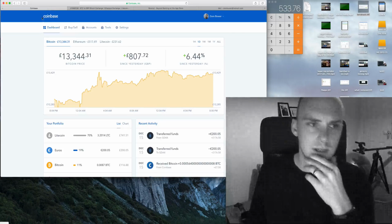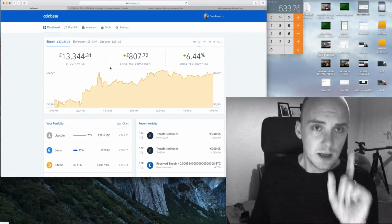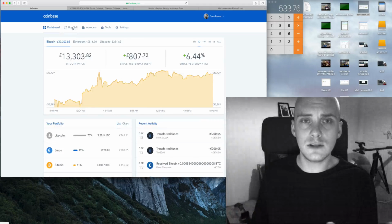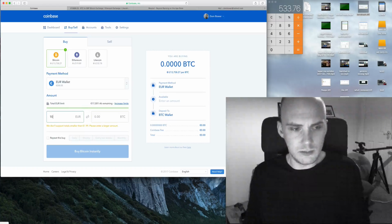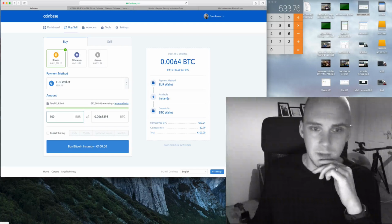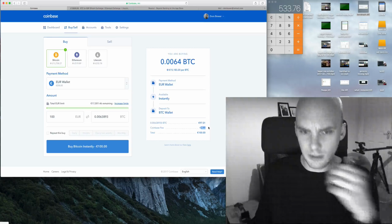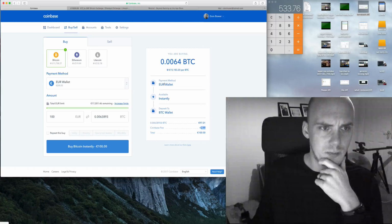Well, every time I put money in, there's a fee, and I found out that there is, and I thought it was going to be a massive pain in the butt. So when I buy and sell just now, it's instant. So if I do €100, it will say instantly, and that money will go straight into my account, and it's going to say it's going to be €2.99. That's cheaper than pounds.